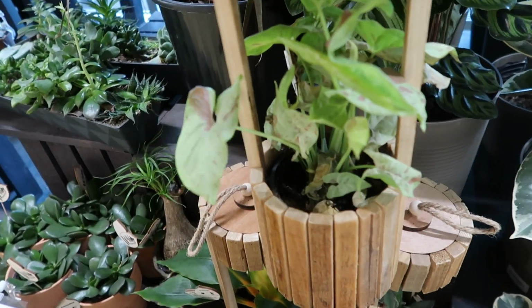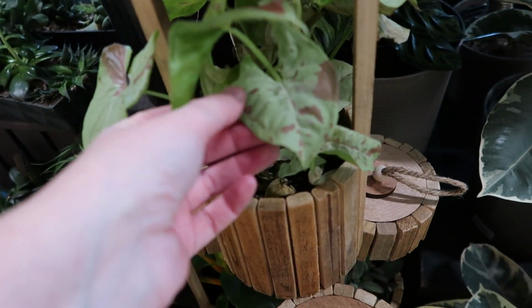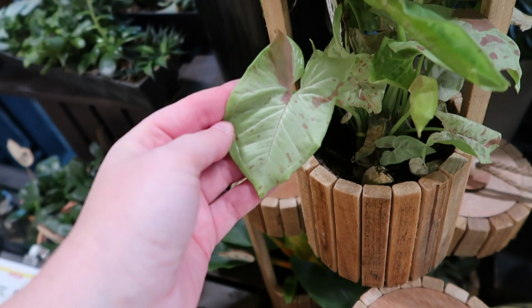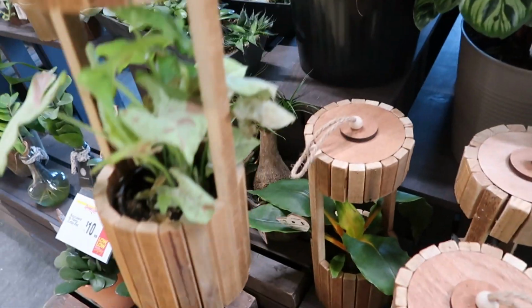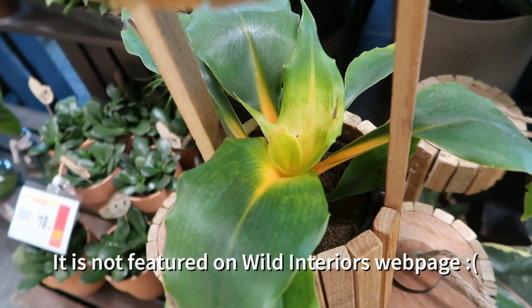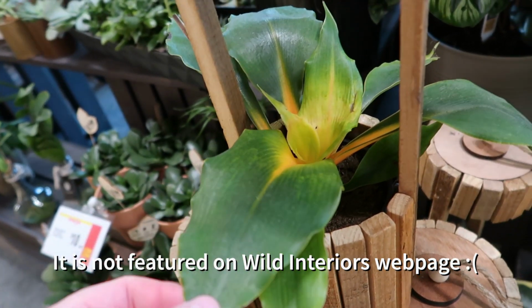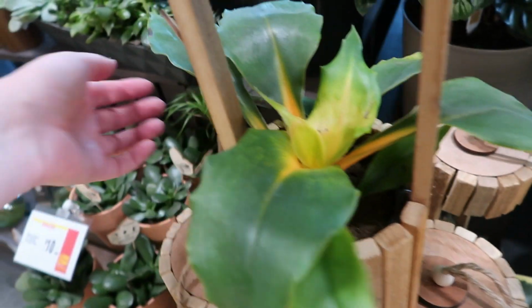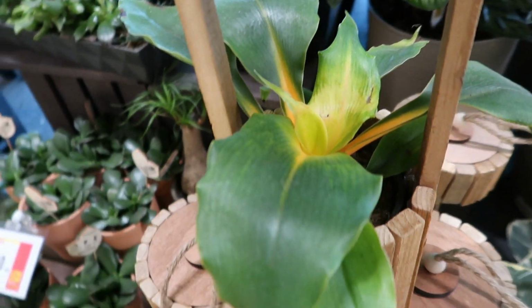This is a type of syngonium here. Look at that splashiness to it. Fun, fun, fun, fun. I mean, like, that's really unique. Does anybody know what kind? I mean, I'm assuming a philodendron. Maybe I'm wrong. I think I'm wrong. I don't think it's a philodendron at all.